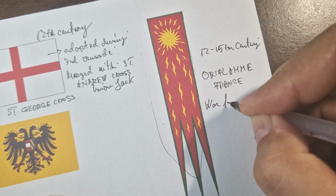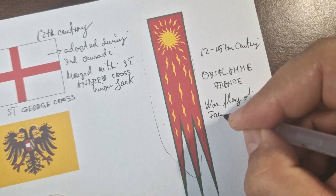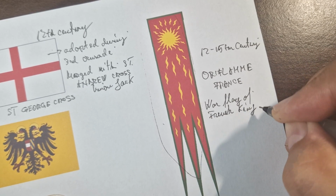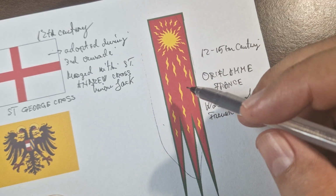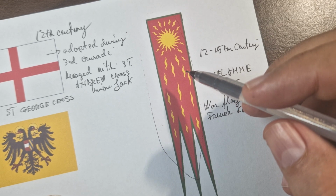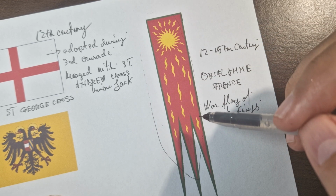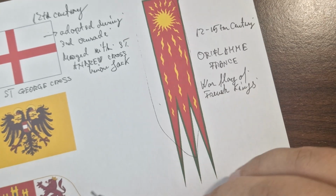Stats and facts: it was used in major battles like Crécy and Poitiers. The symbolism is that it signaled no mercy when raised.